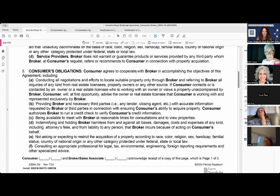Consumer's obligations. Consumer agrees to cooperate with broker in accomplishing the objectives of this agreement, including conducting all negotiations and efforts to locate suitable property only through broker and referring to broker all inquiries of any other source. So basically, this is telling the buyer, the consumer, that they also have responsibilities to you, right? So it's a commitment that you give them and a commitment that they give you. So make sure that you read this to them and they understand this, okay?